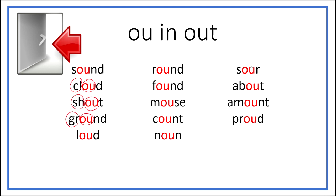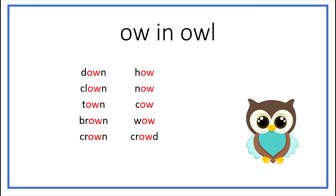S, our, sour. This is a special sound. B, out, about. M, ow, n-t, amount. Pr, ow, d, proud. So see how we circle the special sounds and break up the word, and it makes it much easier to read.